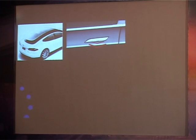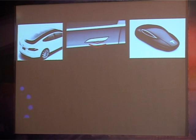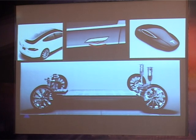There's no door handles. You just touch, and it knows your hand. It opens the door, right? And that's the key. It's just like a mouse. Again, it's touch, and it knows. That's the engine and the batteries. It's an electric car, and that's the whole car. It's everything in the car, right? Everything else I showed you was just frames, seats, and gadgetry, right?